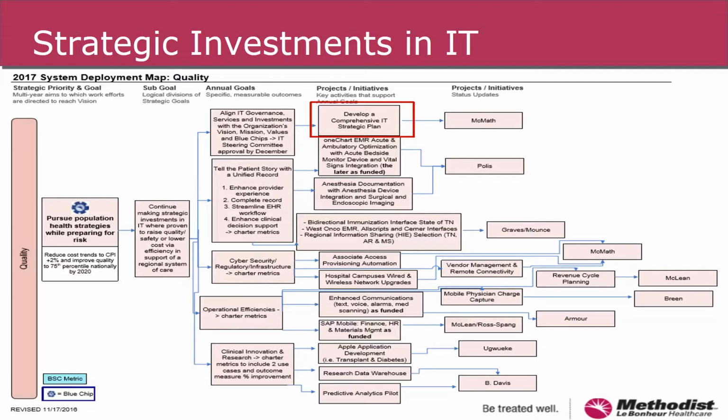Here we see the 2017 System Deployment Map for Quality. They have divided it into strategic priority and goal. In this case, it is to pursue the population health strategies while preparing for risk. Next, we go to the sub-goal, which is the logical division of strategic goals. In this case, it would be to continue making strategic investments in IT that are proven to raise the quality, safety, or lower cost via efficiency in support of a regional system of care.